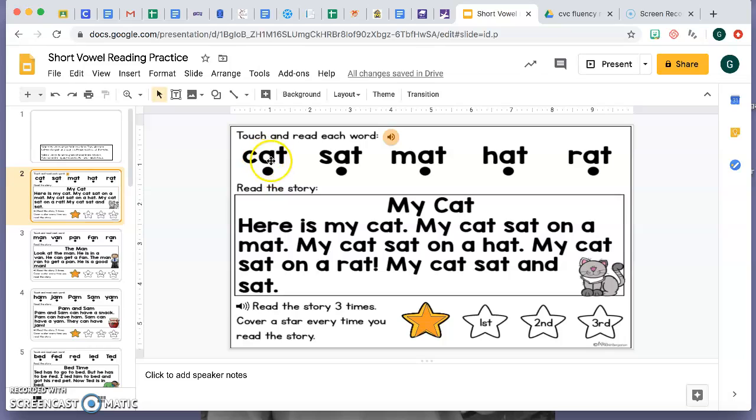So for example, I'm going to read this one. Cat, sat, mat, hat, rat. My cat. Here is my cat. My cat sat on a mat. My cat sat on a hat. My cat sat on a rat. My cat sat and sat.